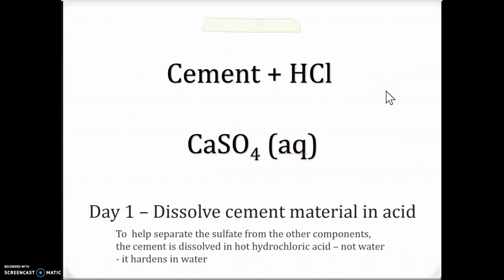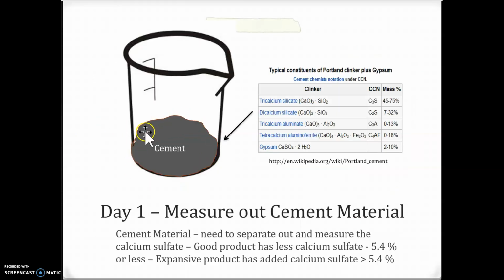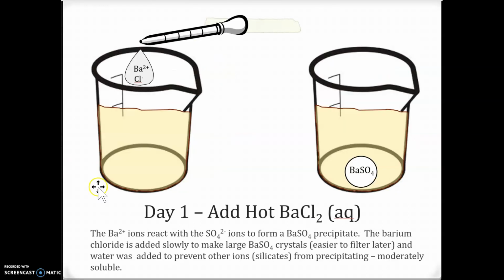So what did we do after the fact? Well, we took the cement that was all ground up and we added hydrochloric acid to dissolve it, because we can't add water to it because water and cement would make it harden. So we added hydrochloric acid to it. And when we did that, the calcium sulfate became aqueous because it is soluble in water and soluble in acid. So now, instead of having dry cement where I can't pick out the calcium sulfate, I dissolved it and I have aqueous cementitious material in here.